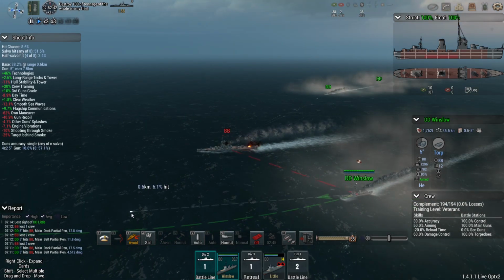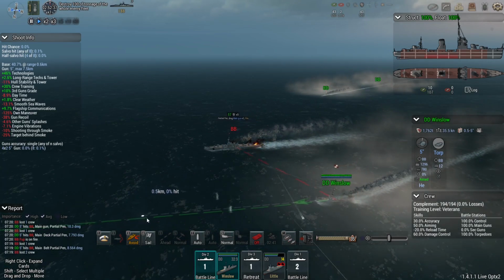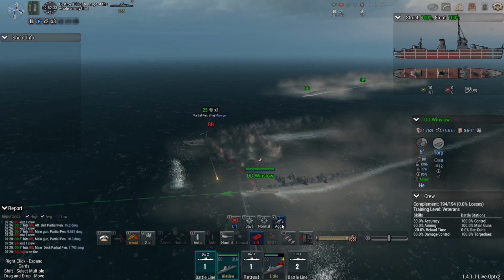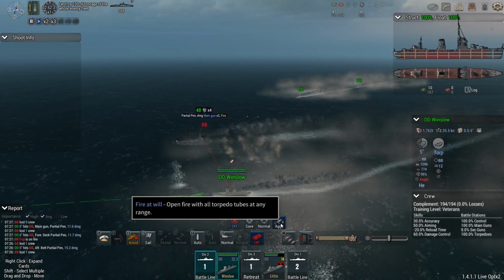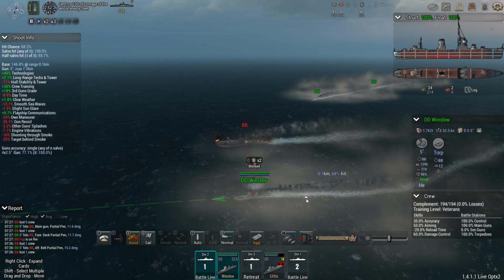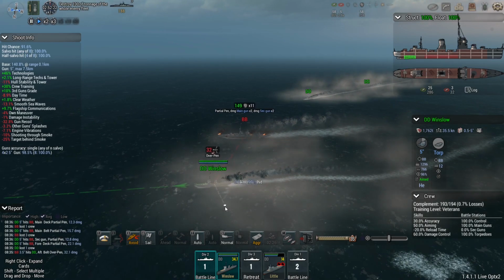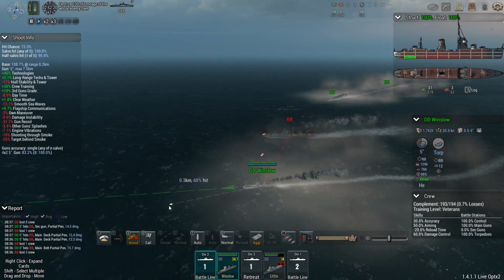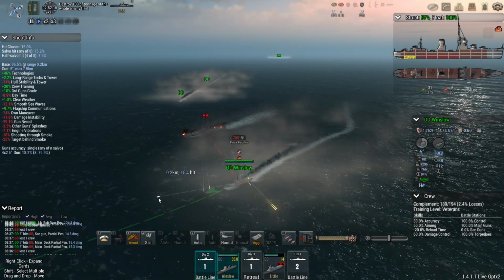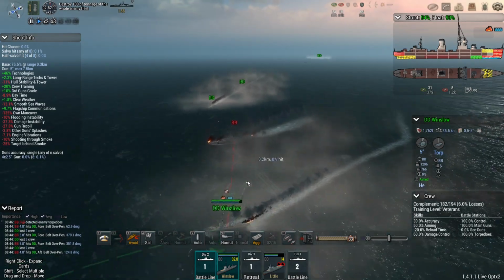Yeah, she's already going evasive. She's going evasive to starboard. Secondaries hammering away. Main guns missing at point blank, and that should be Winslow's chance. Let's just get ahead of her a little bit more and get the torpedoes away if you can. Oh, and torpedoes away. Are we too close? Winslow, torpedoes. Torpedoes! Oh, she's taking hits now. There she goes with the torpedoes.